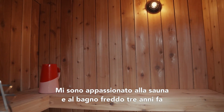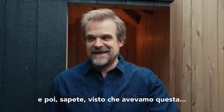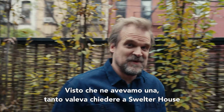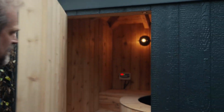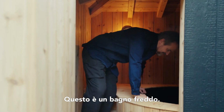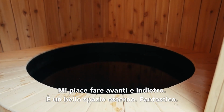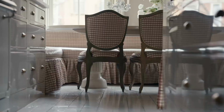I got really into sauna and cold plunge like 3 years ago. And since you have the one, you may as well have the other. Swelter House built you the other. It is just a cold plunge pool. Very simple. Just a cold bucket of water, but it's cooled off here. I love it. Just go back and forth. It's really a nice little space out here for me. So it's great.